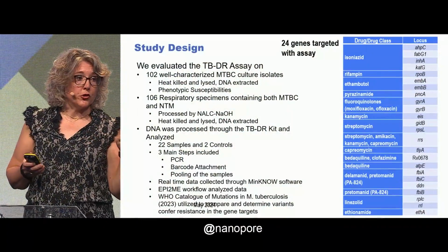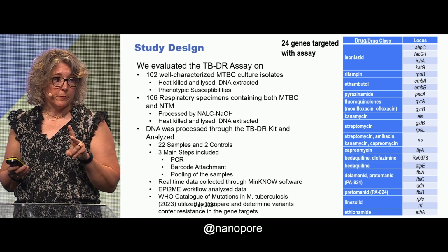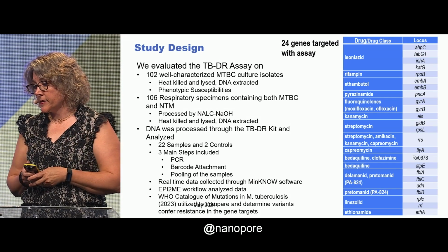So, how did we evaluate the TBDR assay? Well, we looked at 2 different specimen types. We looked at culture isolates, and we also wanted to know how this assay would perform on respiratory specimens, because we often have issues with sensitivity from respiratory specimens from a lot of our genetic assays.